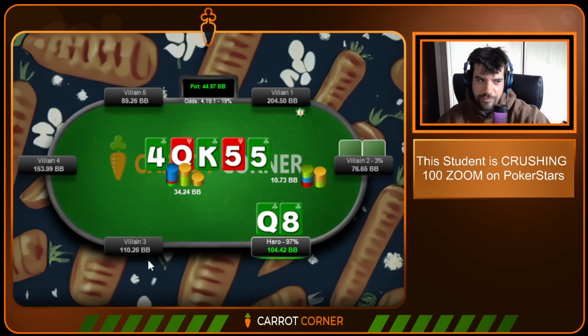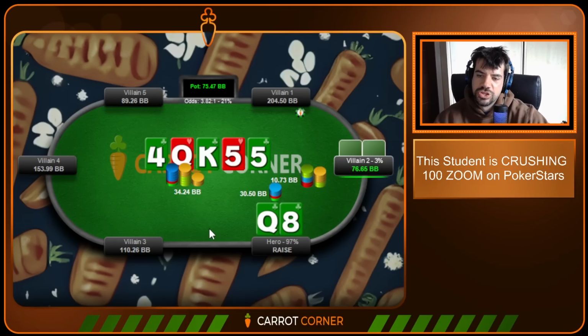I don't think the average player at 100 NL is doing a good enough job of putting those really big hands into this sizing. I think the queen high flush would be a raise anyway in theory, and so I definitely think that we should raise here. The student goes kind of small. I like this. I think you could go a little bit bigger, but this is definitely a good sizing.